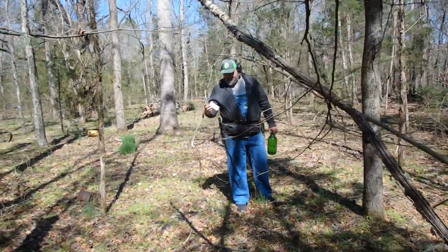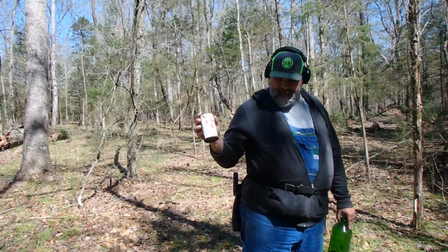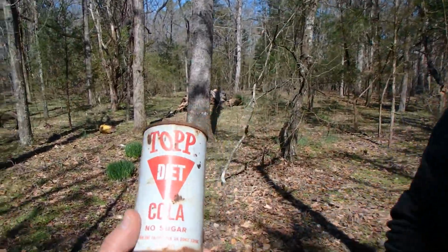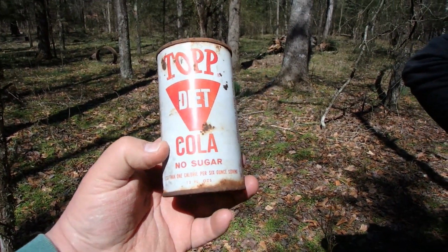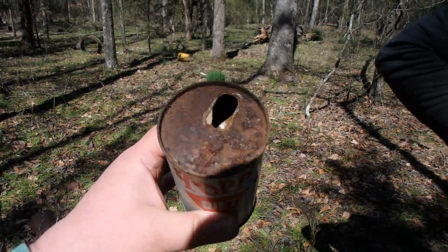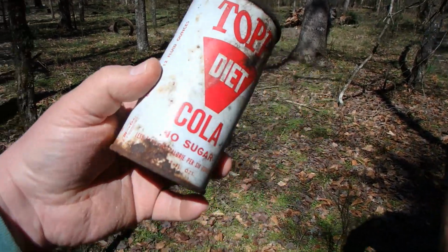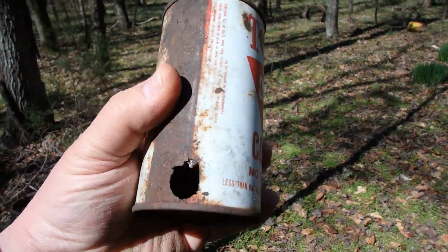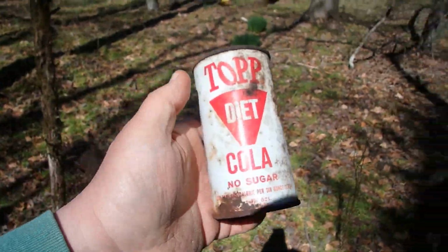Tom comes over. Look what I found. Top Diet Cola. Sugar free. Sugar free, with 2 P's. Means all the sugar that was in it, they didn't charge extra for it. Well, that must be all that extra sugar is free. Well, that's an old looking bottle in it. Or can. Yeah, it is. Some more over there, but none of them was in as good a shape as that one.